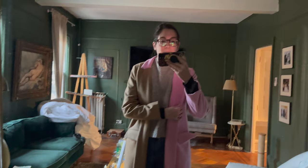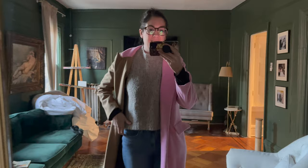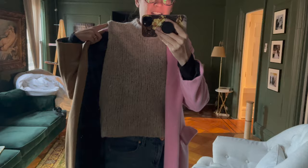I'm wearing my Simplicity coat, my ice cream coat as I call it. This is made with Mood Fabrics camel wool coating, and this pink is from a Canadian fabric store. I'll leave it linked down below if I can find it. This is a cute little knitted vest that I thrifted in Copenhagen. I really like it, and I'm wearing it on top of a black Tilly and the Buttons Agnes top with some jeans and boots.